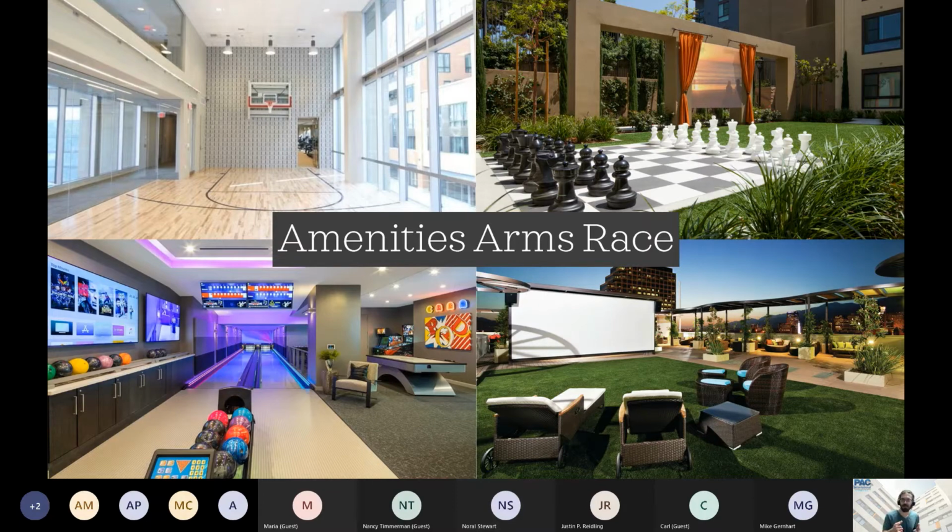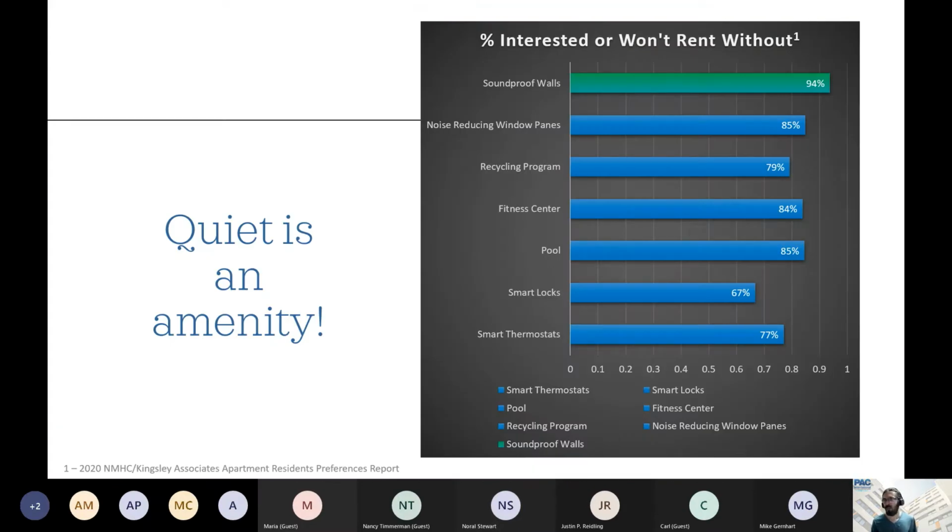And amongst all these amenities, there's one that is often overlooked, but doesn't require any maintenance or upkeep or anything like that. And that's quiet. Quiet is an amenity too. And they ask about it in these NMHC surveys.